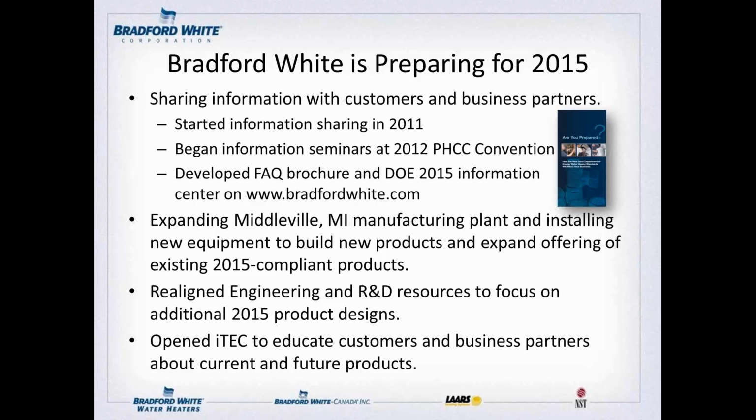We've expanded our manufacturing facility in Middleville, Michigan to create new equipment and be able to build these new products and expand the offering after 2015. And we've realigned our engineering and research and development resources to focus on these new, more complex products. And we've also opened up our iTech facility in Middleville, Michigan as well to help educate customers and business partners on current products as well as the new technology products that we'll start to see in the industry.